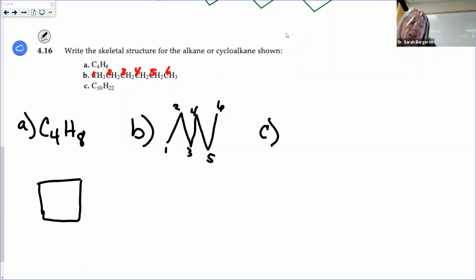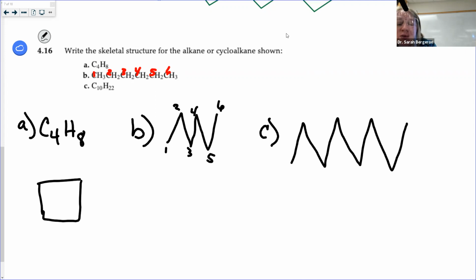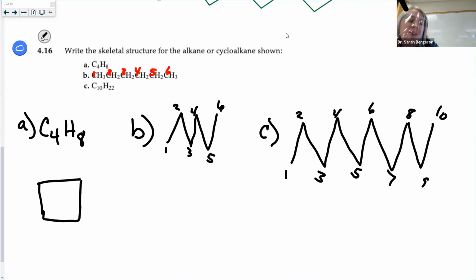Alkane or cycloalkane? Alkane. How did you know? 10 times 2 is only 20. So you need those 2 extra, and those are the end carbons that get those extra hydrogens each. So we're going to do 10. We're going to go back and we're going to name these as well. 1, 2, 3, 4, 5, 6, 7, 8, 9, 10. I'd like to go back and name these.